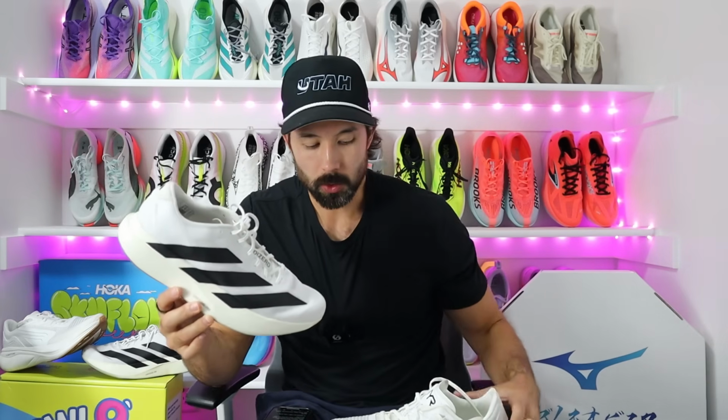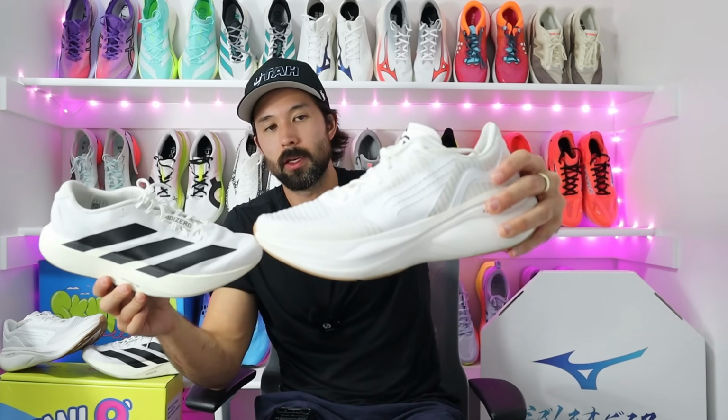Now, between the two uppers, the fit of the Maverick is significantly better. I'm not going to dispute that, but I've said it a million times and I'll say it again, I don't mind the fit of the Evo SL that much. I don't feel like I'm shifting around a lot in the shoe. I feel like it gets the job done. That being said, there are enough people who have issues with it that I do have to call it out. I would just say, for me, it was not a big issue.